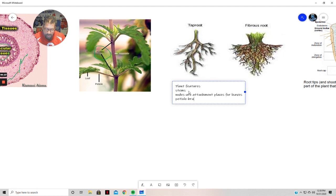And we think branch. Petiole, branch for leaves, so that's this section right in here. And of course the internode, that's the space in between the nodes.